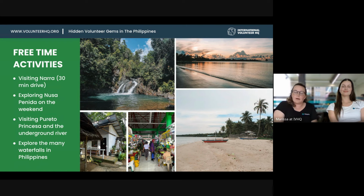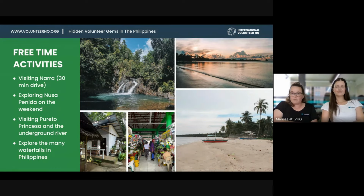You can go to neighbouring towns such as Nara, which I've listed there. That is a 30-minute drive. That's where you're going to get all of your cafes, your supermarkets, if you need any medical supplies, shopping, all of that there. So just a quick 30-minute drive down to Nara.